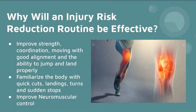Why will an injury risk reduction routine be effective? Studies show specific areas such as strength, coordination, moving with good alignment, and the ability to jump and land properly are in need of improvement in order to decrease ACL injury. The weekly repetition of exercises geared toward improving these areas will familiarize the body with these movements and improve neuromuscular control. The body will be able to fire its muscles quicker, safer, and more accurately because sensors in the ligaments will be familiar with these movements.